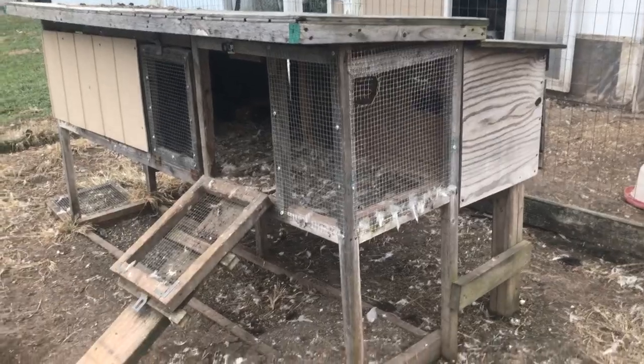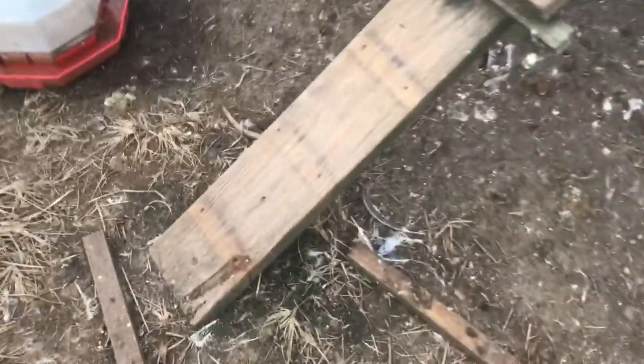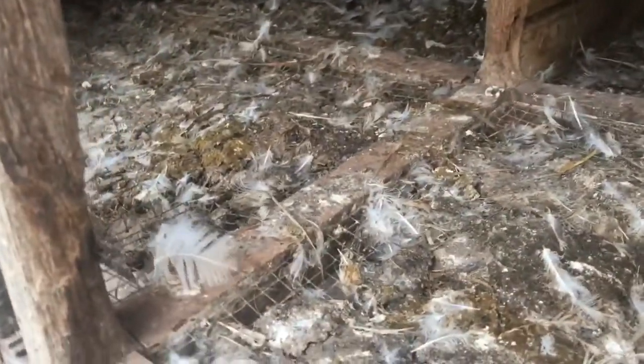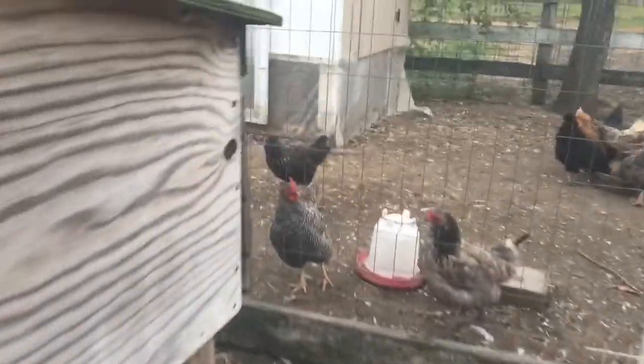So this is the bunny hutch Brahma coop that's going to be retired. If you can see, the chicken ladder is falling apart. And the holes in the grid are too small for the poop to go through. It is horribly messy. It is very difficult to clean. You would think I could have access to the back, but the hinges broke off.